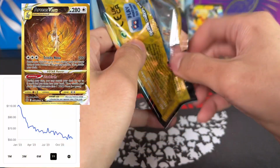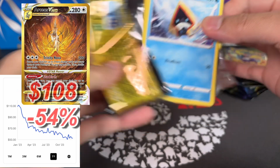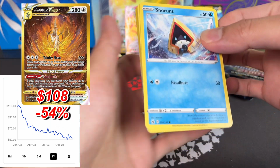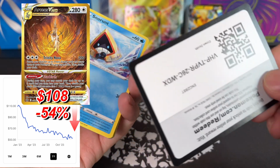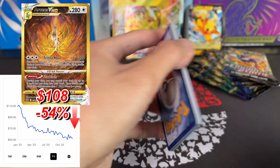Starting off our list with number 10 is going to be Arceus, one of the gold cards. Its release day price was $108. Now it's sitting at $50. That's a 1-year drop of 54%. Just recently hit a new low, so probably more room for it to drop.